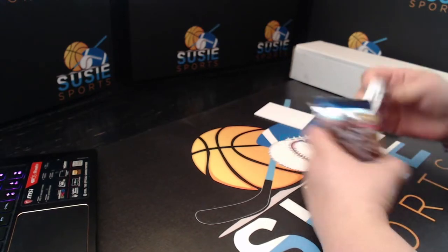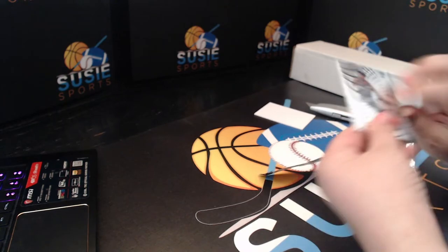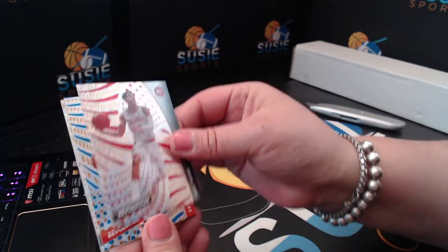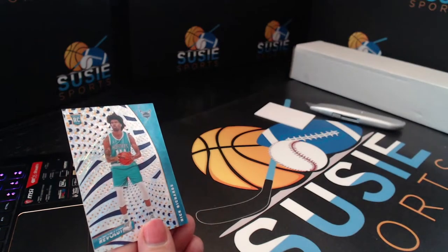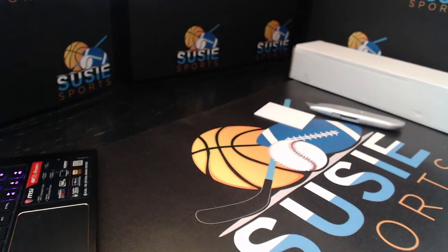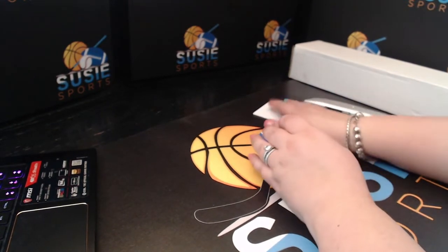And the final pack. Good luck. Next, Trae Young. RJ Hampton coming out on the Astro. And Nick Richards coming out there. That on the rookie card. Good stuff.